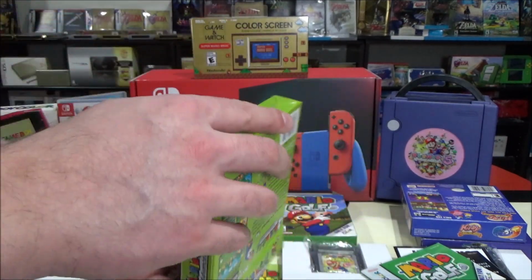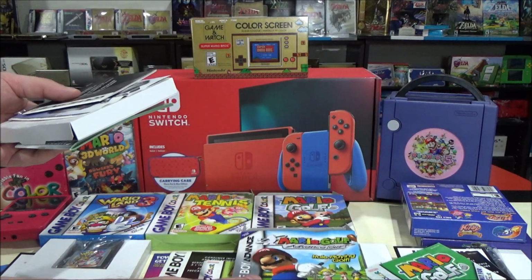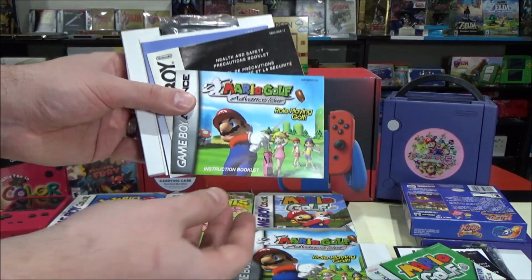I love buying complete in-box games. One of my collecting tips was buy it once and buy it right. So if you want to get the game at all, consider trying to find it in the condition that you want. And that box, I could upgrade, but everything else is so good.